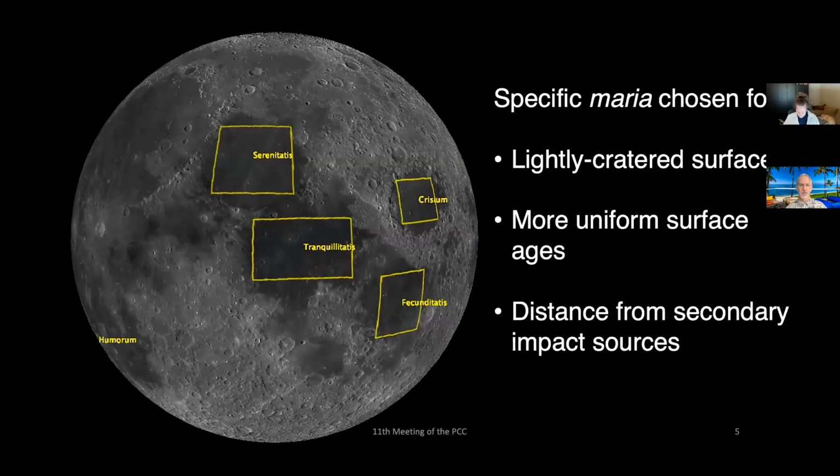So we chose 5 Maria to study. They're spread out quite a bit so that I couldn't even get Humorum itself outlined on here, but you can see in the lower left there, it's just around the corner. We looked at these 5 because we wanted Mare in general for being lightly cratered, not saturated. We also wanted uniform surface ages in general, just to remove certain variables. And we wanted to use surfaces that were sufficiently far away, hopefully, from the larger, newer impacts on the moon that may have inundated some of these layers with secondary craters.